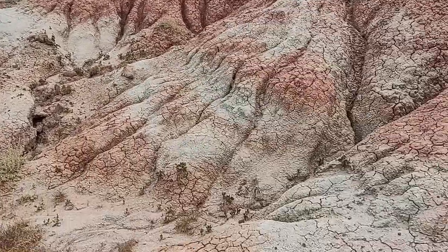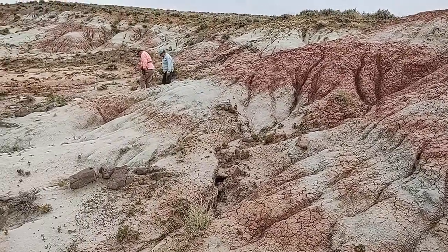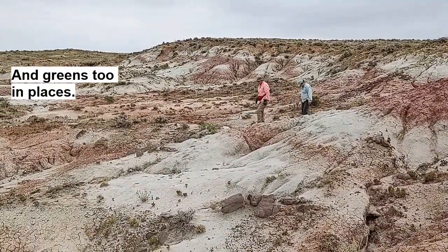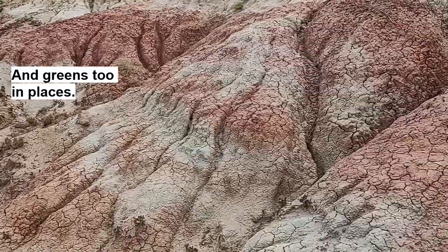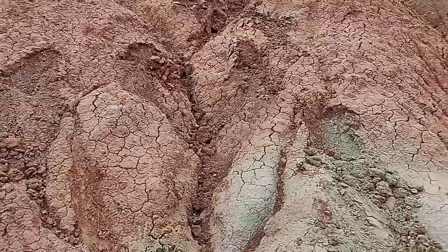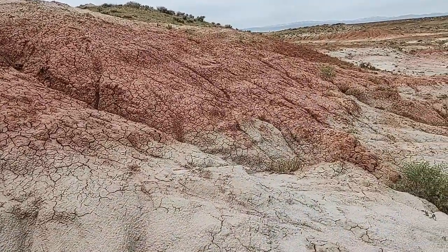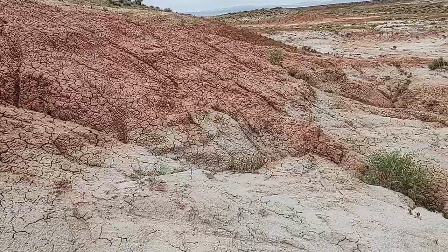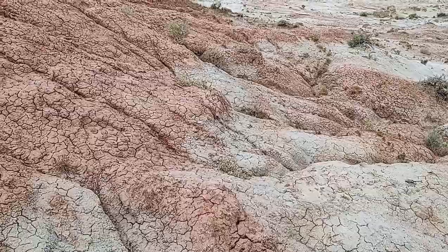So far, not seeing too much of interest other than the colors. The colors in these formations are amazing. Reds and grays and purples and pinks. Very neat. But so far, not seeing anything that looks like a fossil or an interesting rock. But we'll look for a little while.